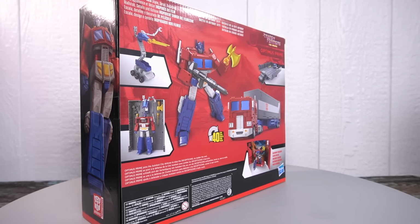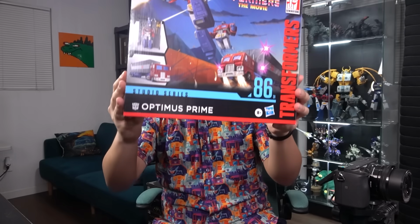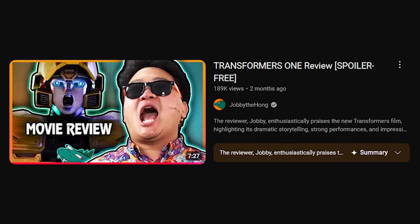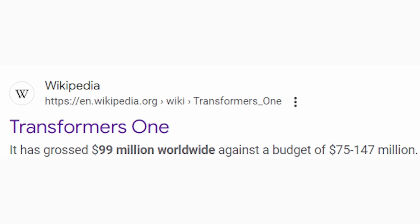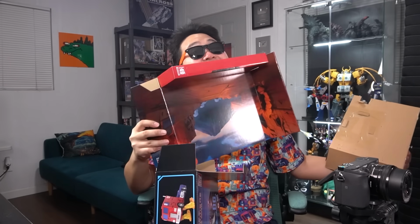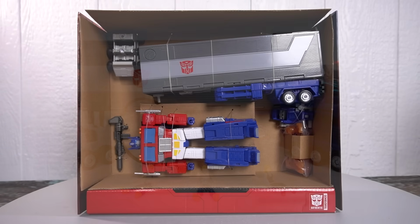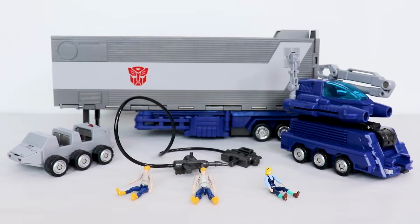The box art is one of the best that I've seen in a while. A perfect tribute to the best Transformers movie ever. Formerly, watch Transformers 1 if you haven't, you sons of bitches. The inside of the box can even act as a display. Isn't that lovely?